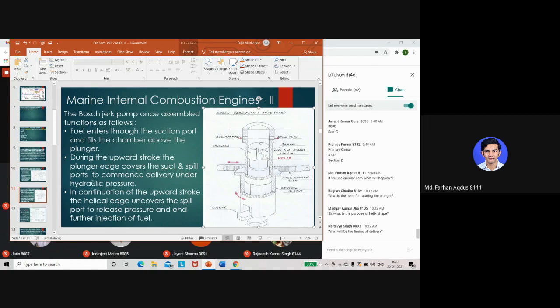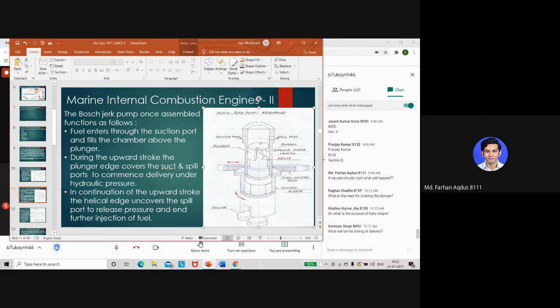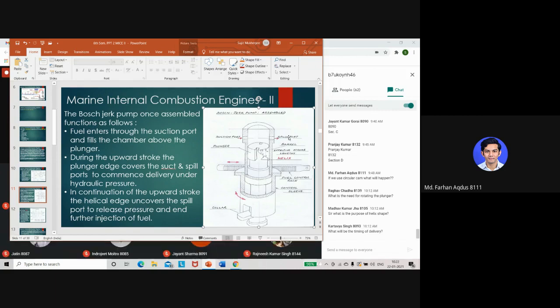Okay. In continuation of the upward stroke, the helical edge uncovers the spill port to release the pressure and end further injection of fuel. So as it continues to go up, it keeps injecting till such time this helical edge uncovers the spill port. The moment the spill port is uncovered, all the oil pressure here comes through the slot and shoots out from here. So this is the part where I was saying the baffle screw is also introduced. The baffle screw will be introduced somewhere here. And that screw helps to streamline the flow in the outward direction. As it goes out, it will streamline.